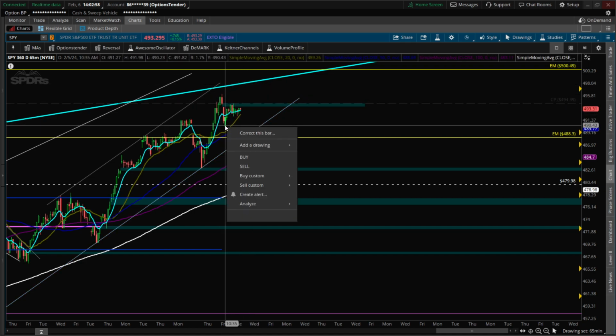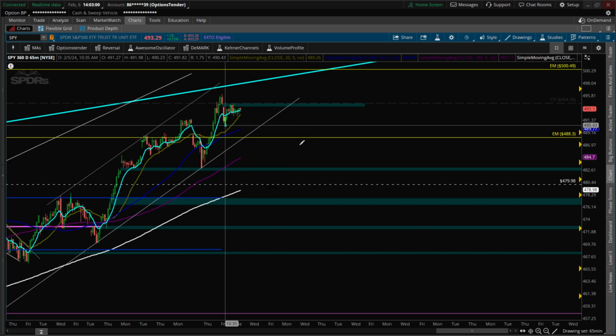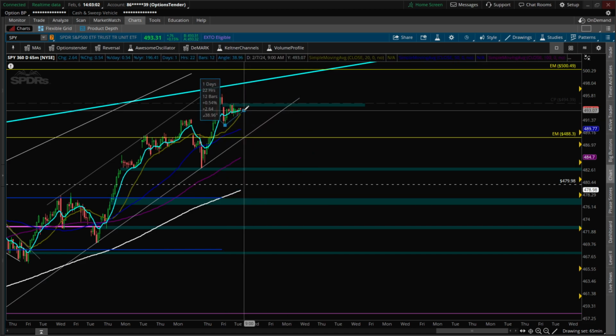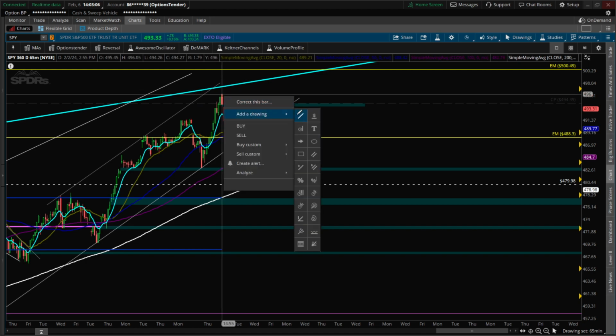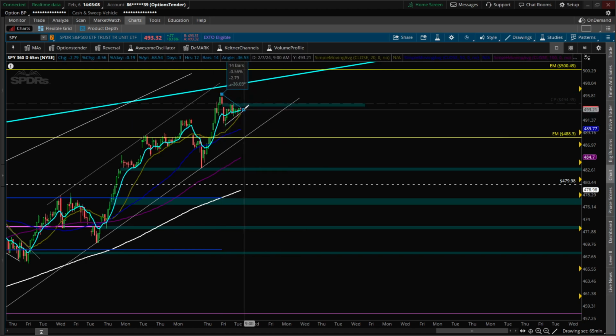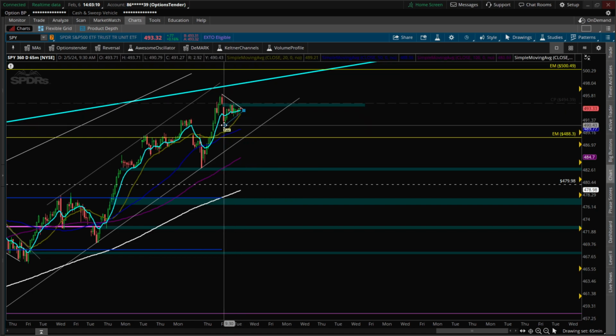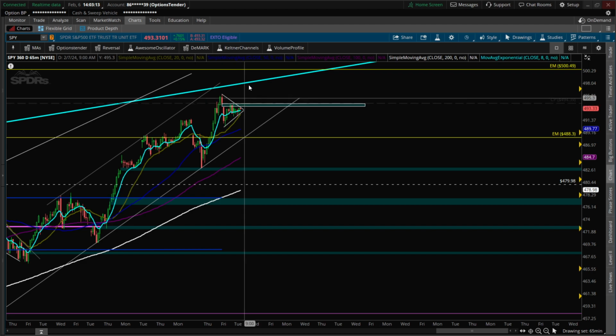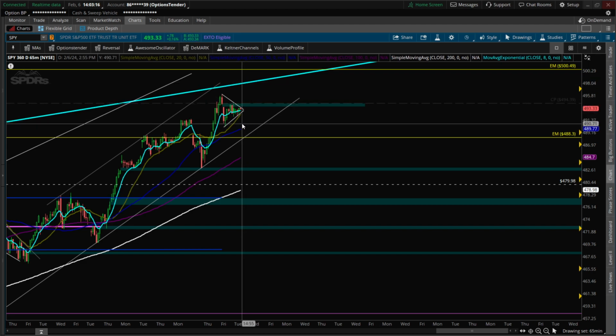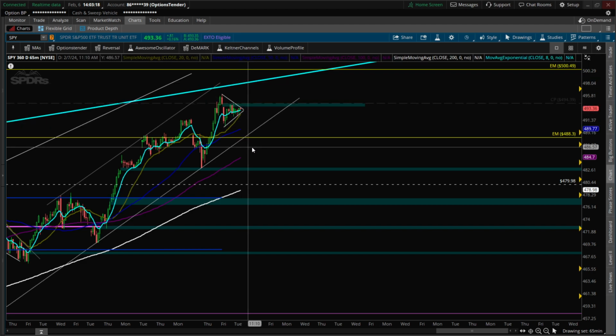And really, you can make this easier on yourself. Just kind of draw a triangle. You see, we're in an equilibrium, forming a triangle. It could be a wave 4 triangle. We break to the upside, we continue higher. We break to the downside, and then we're starting our journey. Our top is likely to be ending.